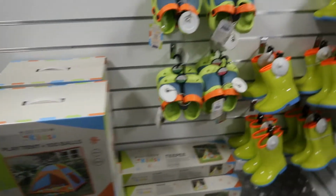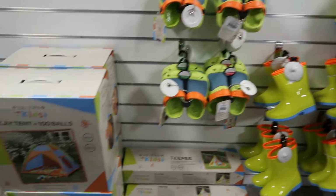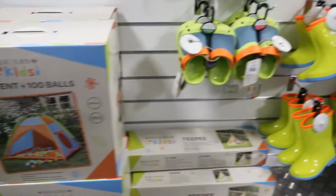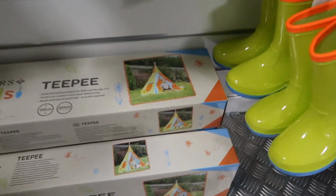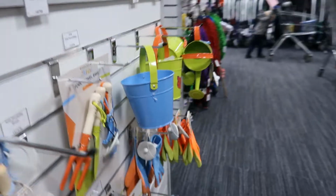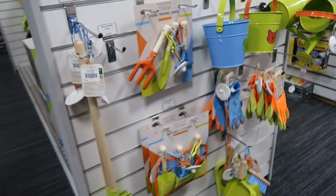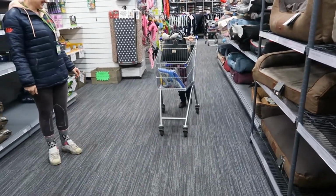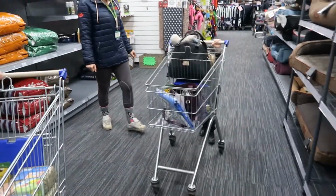And look at these for the tiny tots. Little tent with balls in. They'd make nice Christmas presents, actually. Little teepee. Might have to get Hazel something. All these little tiny tot tools. They're so cute. Too cute. The trolley literally looks like it's moving on its own because you can't see it.